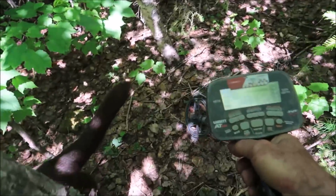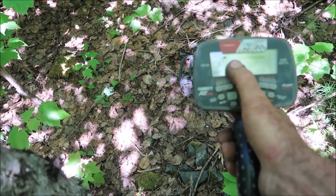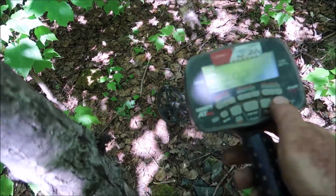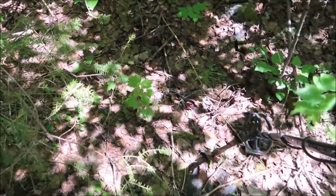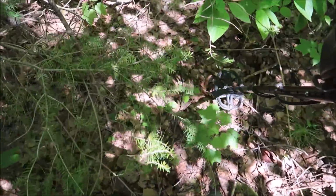All right, so let's look around a little bit, grab the machines and see what we can find. I'm using the AT Max today. I've got her set up on 0, for now, just so I can see how much iron is in here. Sensitivity's all the way. I ground balanced it, but we'll go ahead and do it again. Everything ground balanced is really high up here. I just turned it on and walked around for a little bit. There's a lot of iron in here, but I did hear a squeaker over here somewhere.